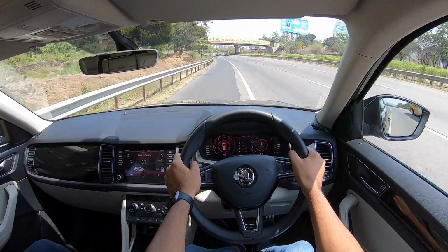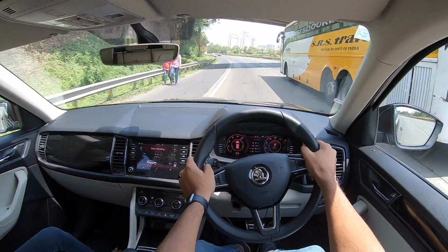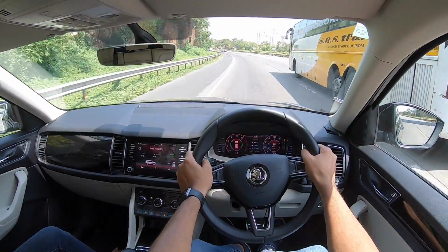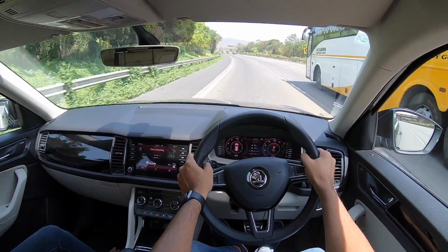I love the way the tachometer pulls. It is so fast, really very fast. The tacho just keeps climbing, and that is really reassuring on the Kodiaq. But yes, it deserves more power for sure.